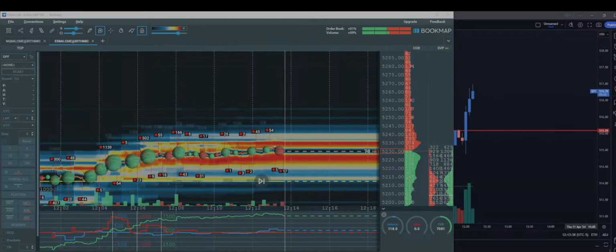No top wick so far, still riding it higher. Apple's going 171. VIX is down 15.30, and VIX is now down 3%. Let's go to the daily chart. What do we look like on the daily chart?